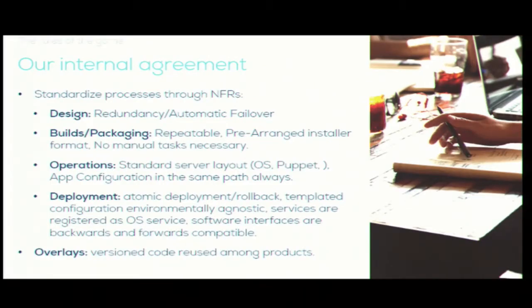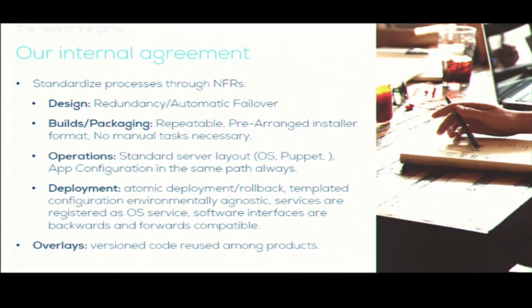We also have templated configuration, which is environment agnostic. I will show you later, basically, but we have one configuration system where your application gets packaged. It contains a template of the configuration, and those strings will get replaced during deployment time with the correct values for those environments. It will be database strings, passwords, and so on. So we ensure that we are deploying exactly the same thing to every single environment, including development environments. So version 1.0 is exactly the same installer in every single environment we go to.